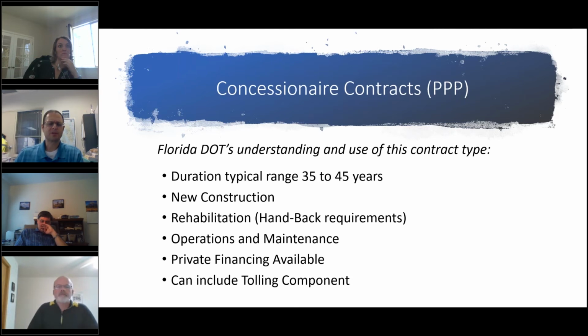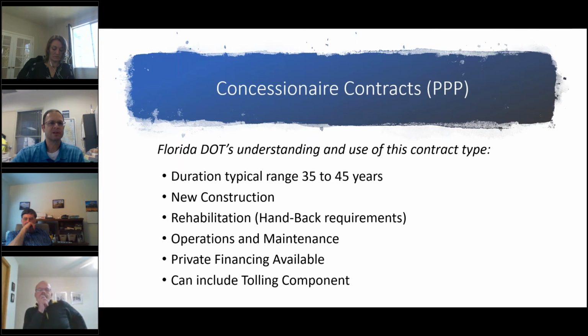The other defining aspect really is that there's availability of private financing, often for that reconstruction period. Concessionaires will often pair up with private equity partners to bring that financing. Obviously, there's a longer term to pay back that financing to the financiers. Many of our concessionaire projects also include tolling components, which is another source of revenue that can be used to pay for the cost of the project. In Florida, we've implemented managed lanes in many of our large interstate corridors, express lanes with variable toll rates, as a congestion management tool.